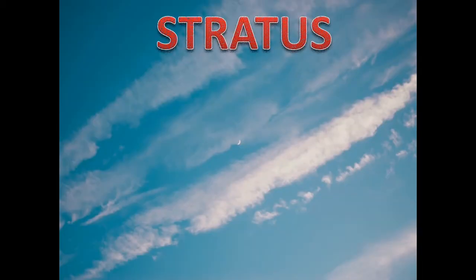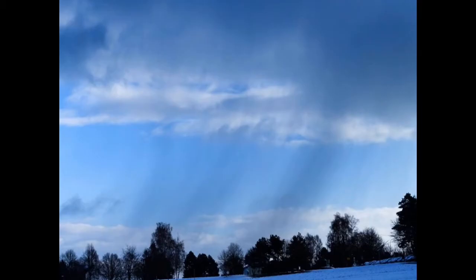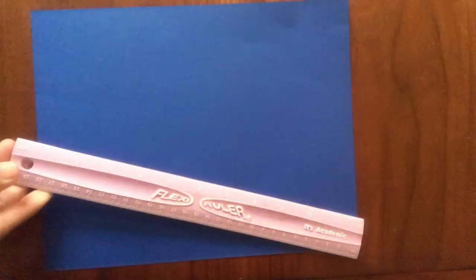And these clouds are stratus clouds. They are low clouds that look like blankets in the sky. The word stratus means layers, so think of them like layers or blankets of clouds. They can be almost white to dark gray in color, and they often bring rain or snow. Which cloud is your favorite? Is it cirrus? Cumulus? Or stratus?